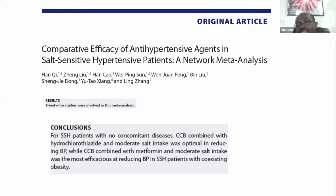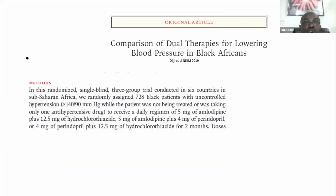So in our salt-sensitive patients, it's better as first line to put them on calcium channel blockers plus thiazide or thiazide-like diuretics to control their blood pressure. This is also shown in this publication in the New England Journal, where patients from Kenya were studied. This study looked at dual therapies, a combination of two antihypertensive drugs, in Black Africans in sub-Saharan Africa, including patients from Kenya, Zimbabwe, South Africa, and Nigeria.